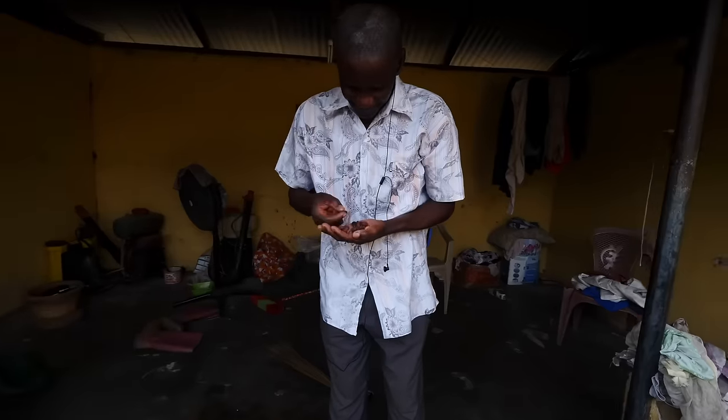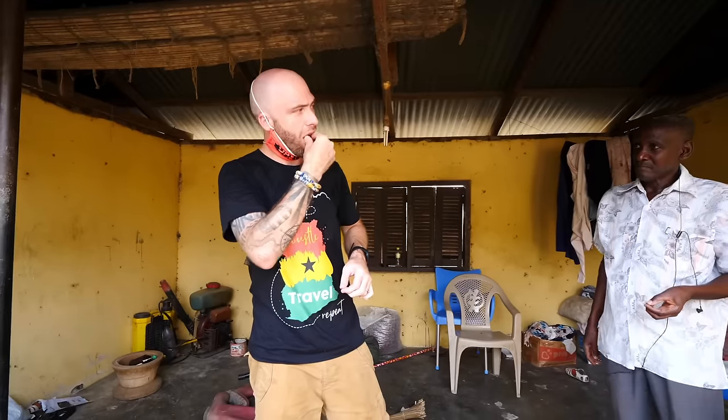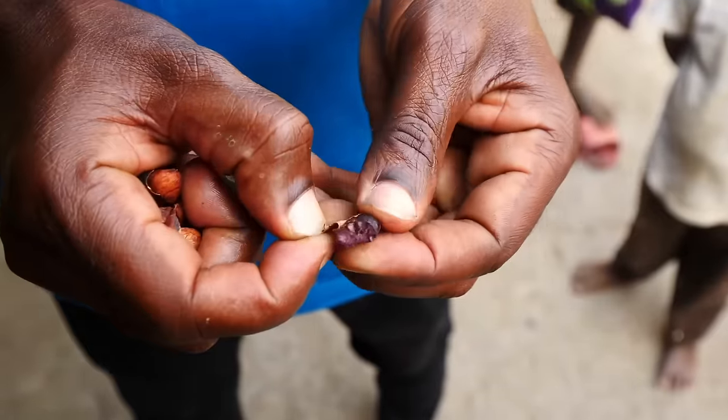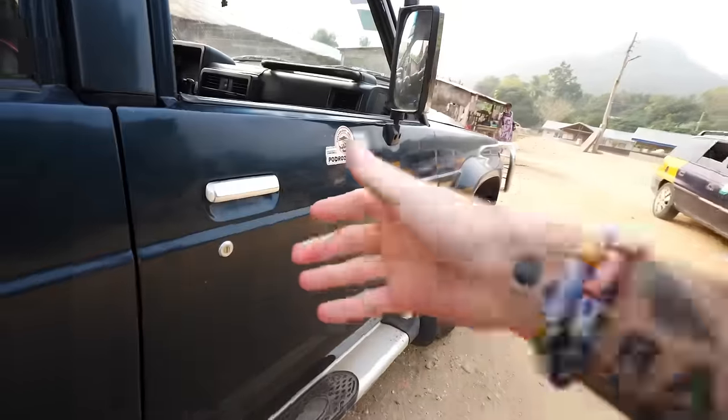The owner, literally in front of the cacao, just said, hey, you wanna actually eat something? I'm like, yeah, I wanna try some cacao. He has some right here. 100% cacao. So it's very, very bitter. Yeah. I need 85%. 100% is too much. If you guys like dark chocolate, this might be way too dark for you. Very bitter, but it's good.